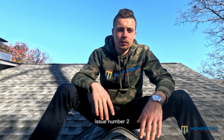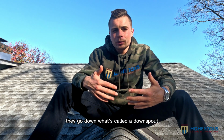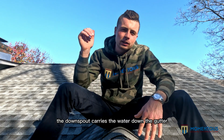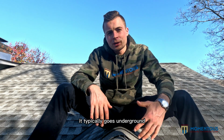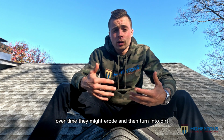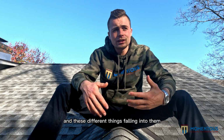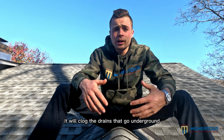So, issue number two: as the leaves start to pile up, they go down what's called a downspout. The downspout carries the water down from the gutter and out away from your house. It typically goes underground. Now, if the leaves go down there, over time they might erode and turn into dirt, but over the years, especially if you have walnuts and these different things falling into them, it will clog the downspout. It will clog the drains that go underground.